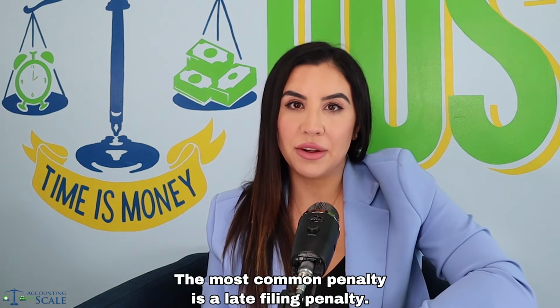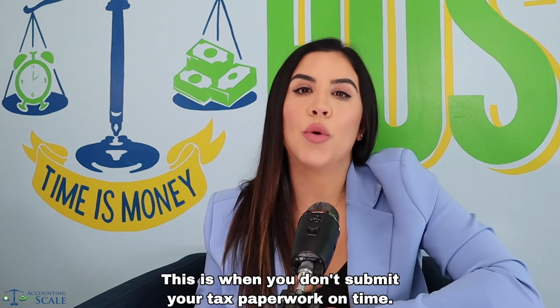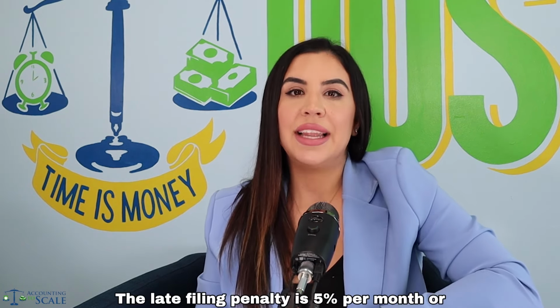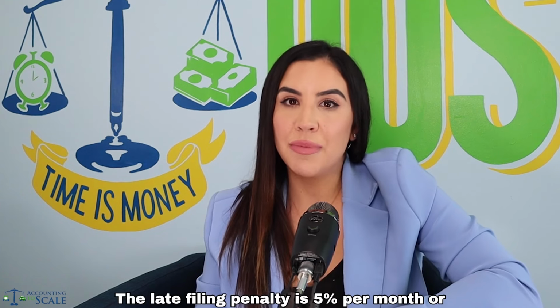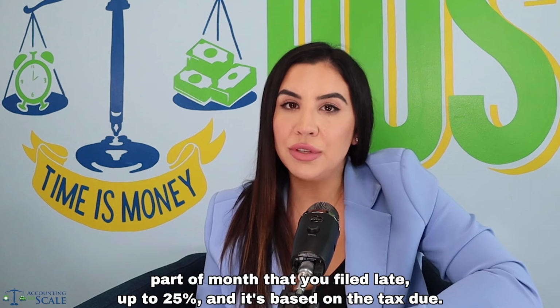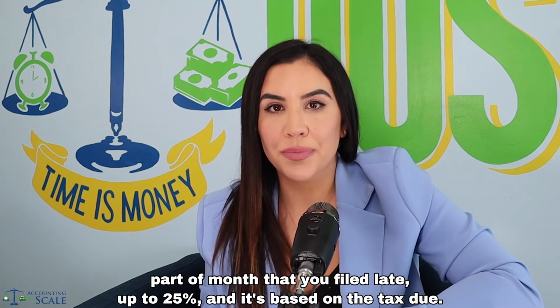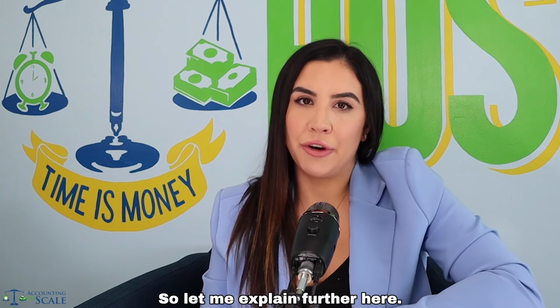The most common penalty is the late filing penalty. This is when you don't submit your tax paperwork on time. The late filing penalty is 5% per month or part of month that you filed late, up to 25%. And it's based on the tax due. So let me explain further here.